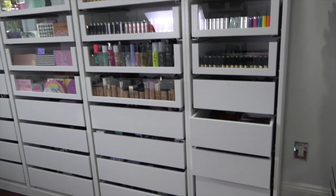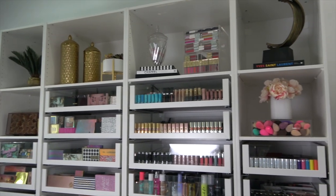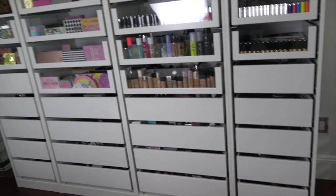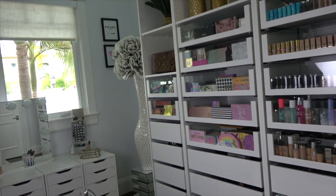Literally all my makeup is in one spot. This is where all my makeup is placed. It looks about 1,000 times better in my opinion. It's all put together and it makes for a really nice backdrop for my videos.